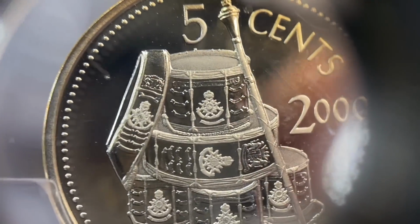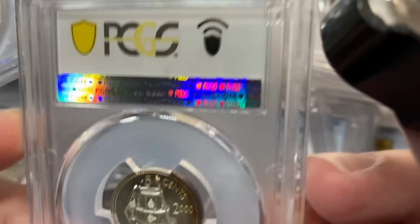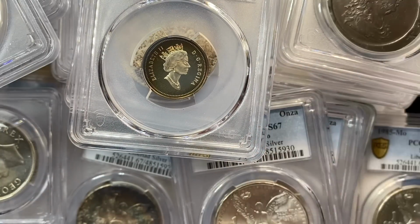The Canadian Mint has made all kinds of commemorative coins en masse and ad nauseum. So that is your Latin lesson for the day. Proof 68 Deep Cam. No idea what that's worth.